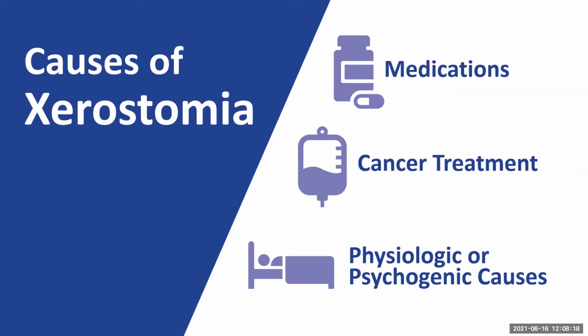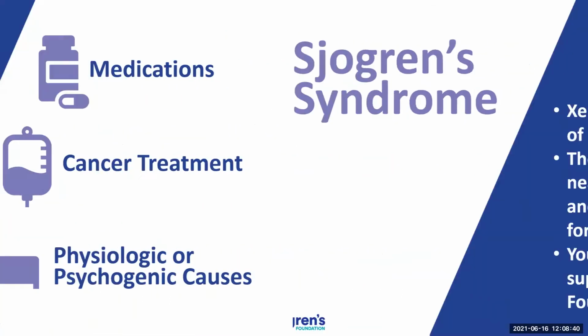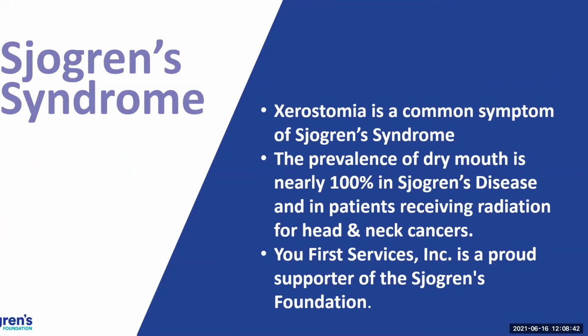Dehydration, mouth breathing, and neurological or psychological disorders such as depression or anxiety may add to the perception of oral dryness. Affective mood disorders may affect the autonomic nervous system. And patients with such conditions may experience xerostomia. Also, certain health conditions, such as Sjogren syndrome and diabetes, can also cause dry mouth.